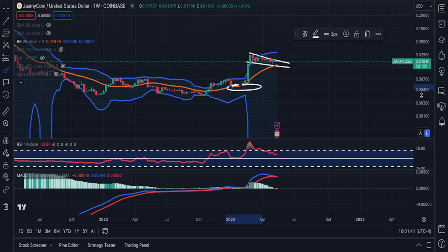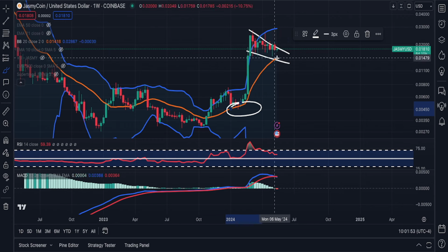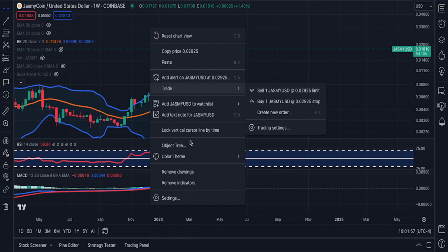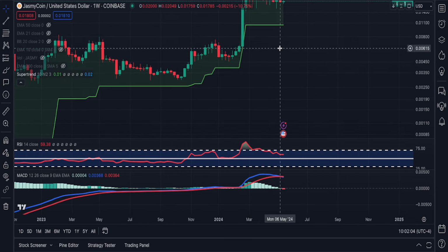But in a bull market, when you get a move like this, anything closer to the upper blue band, you want to think about taking profits. And anything back to the orange line, this is where you want to be a buyer. So technically, Jasmy looks incredibly bullish, and there should be absolutely no reason to worry about Jasmy.